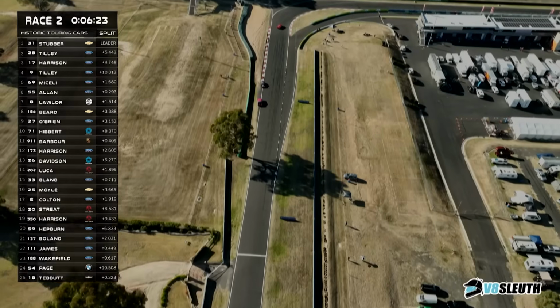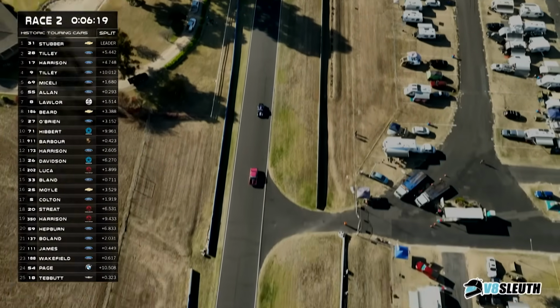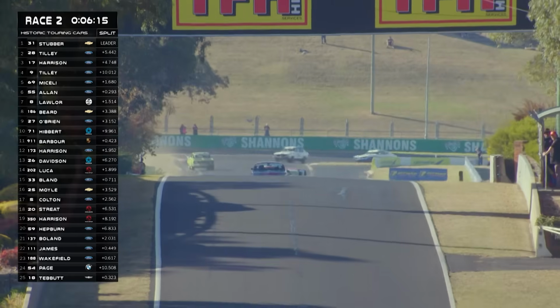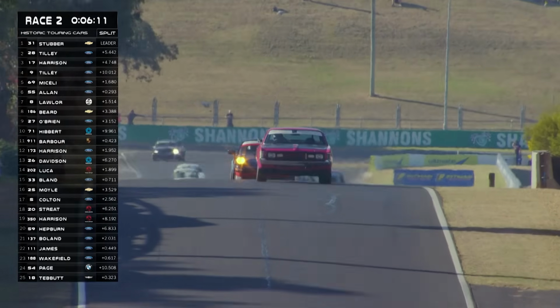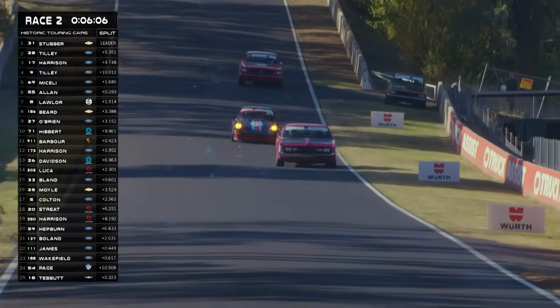The 911 Porsche cars. Right on cue. And the Charger. And the Charger as well. Climbing the mountain. Just one Charger. One of the Chargers didn't make it after qualifying, unfortunately. So we've only got this car running. And it's Michael Hibbert, who's 10th overall.